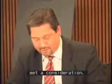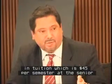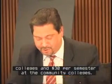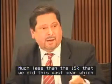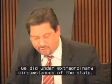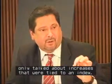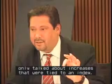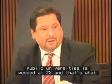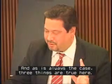Hopefully, we'll get some consideration. And in this case, we're recommending a 2% increase in tuition, which is $45 per semester at the senior colleges and $30 per semester at the community colleges, much less than the 15% that we did this past year, which we did under extraordinary circumstances of the state. So this is much more, in fact, if we go back to the original compact, and we only talked about increases that were tied to an index. The higher education index across the country for public universities is pegged at 2%, and that's what we're pegging this proposal.